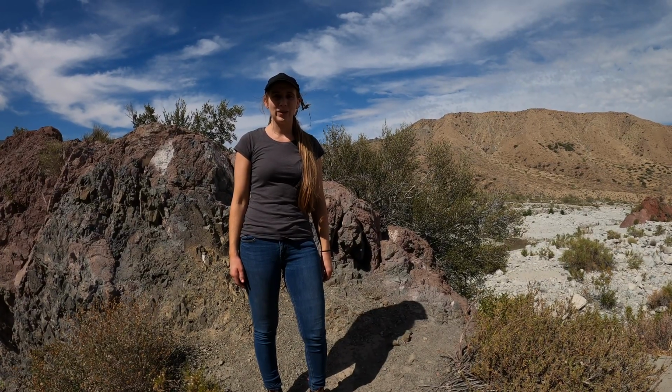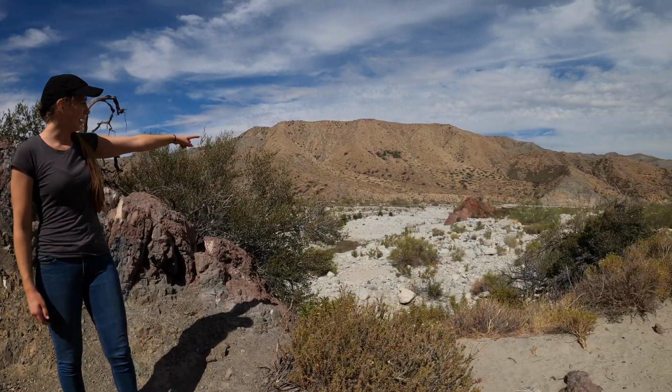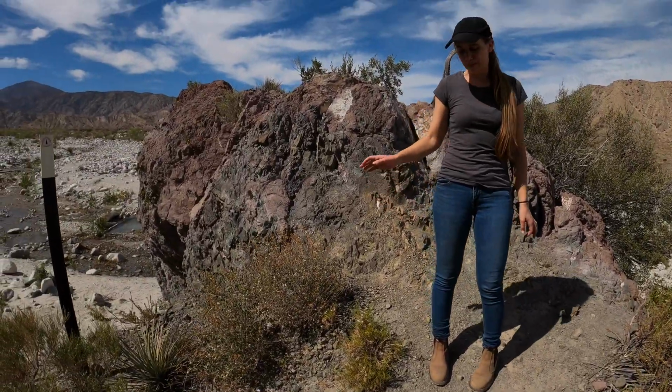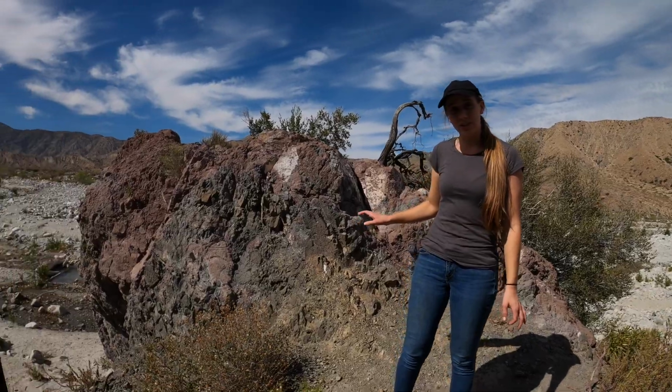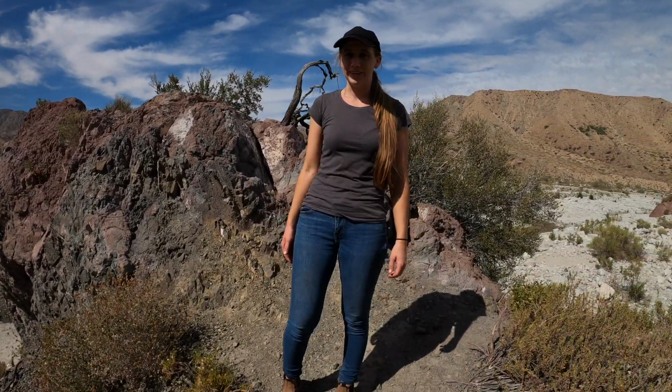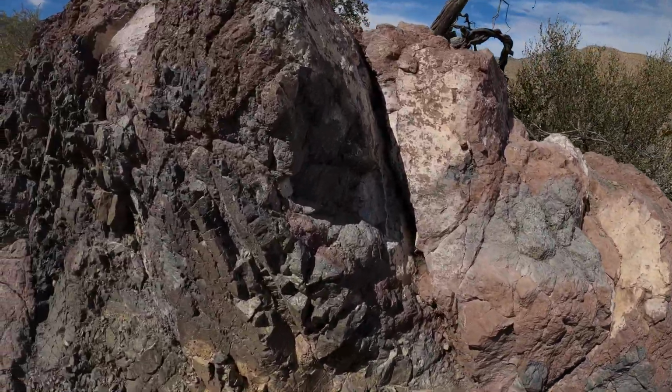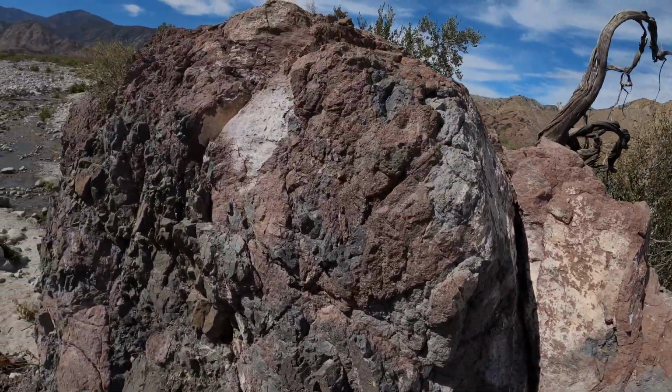So we made it to Red Dome. If you look over to my right, that's like a smaller version of what I'm standing on. I believe right behind me is actually basalt, but I'm gonna have Willie talk more about that. Yeah, it's red, which is not what you would think of basalt. It's normally that black color.